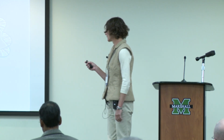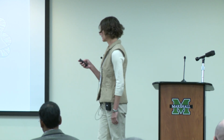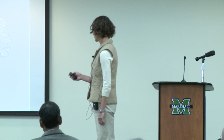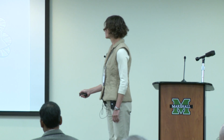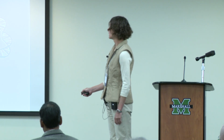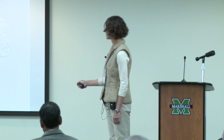To give you a little more of a feel for what DNA looks like and the structure of DNA in our cells, I think you're all familiar with the fact that DNA is a double helix, and it is a self-complementary molecule, and you see the double helical structure here in folding.